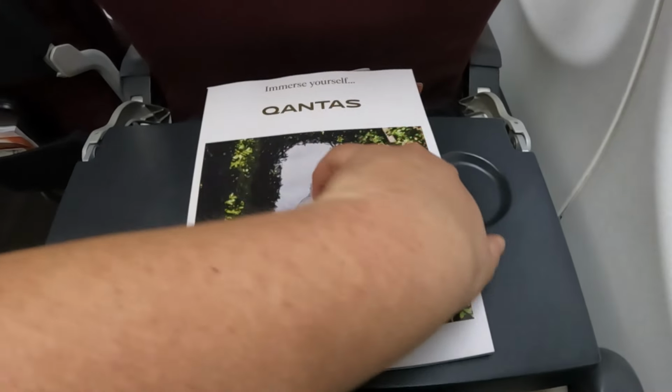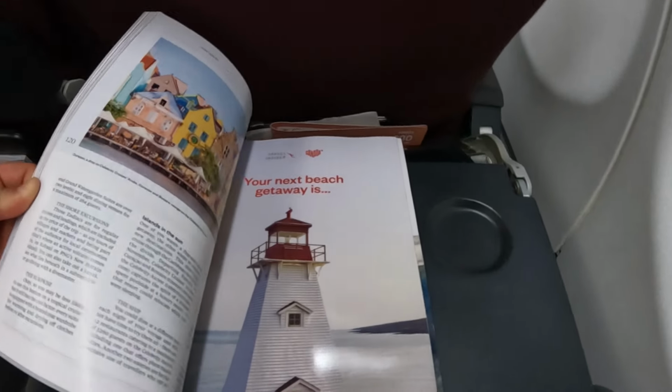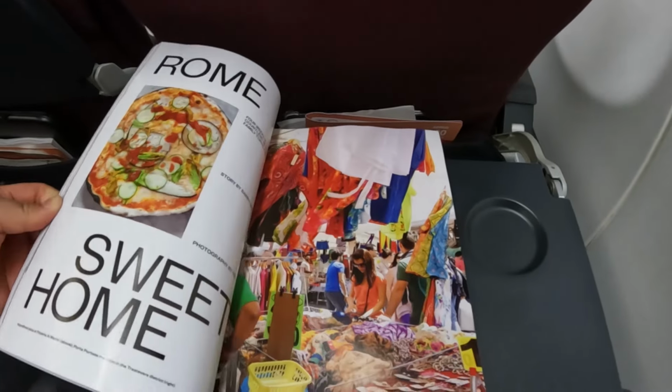Since we are quite early on board, let's have a look at Qantas in-flight magazine. It is called Qantas Immerse Yourself and features various travel articles all over the world.